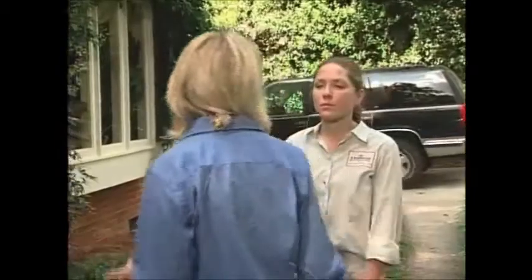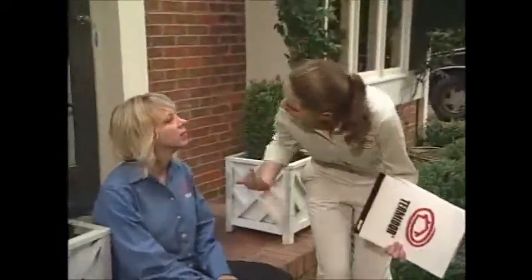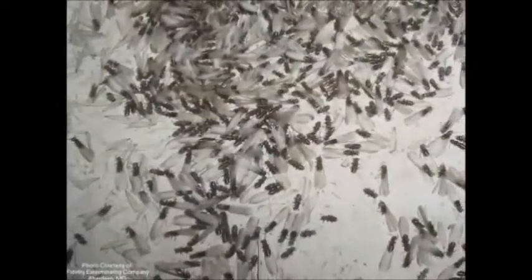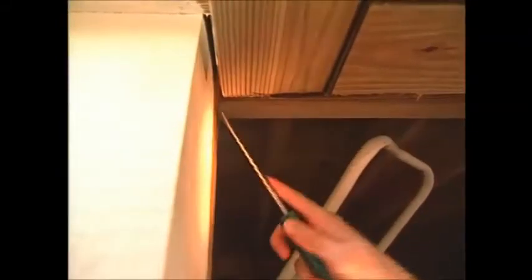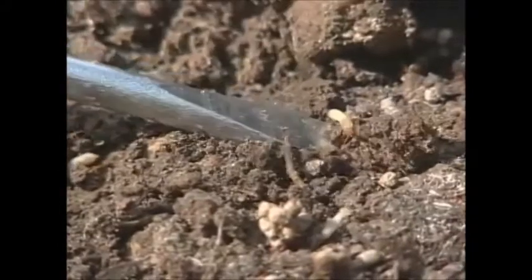So how do I know if I have them? It's almost impossible for the untrained eye to see. There are a few signs that you might notice, either active swarmers or piles of discarded wings. Also, you might see damage in the wooden components, the baseboards and the flooring. They'll look like little pinholes in the wood. You might see pencil-thin mud or shelter tubes running from the ground up to a wood surface. Termites like dark, moist conditions, and they build these tubes to travel from the ground to food and shelter.